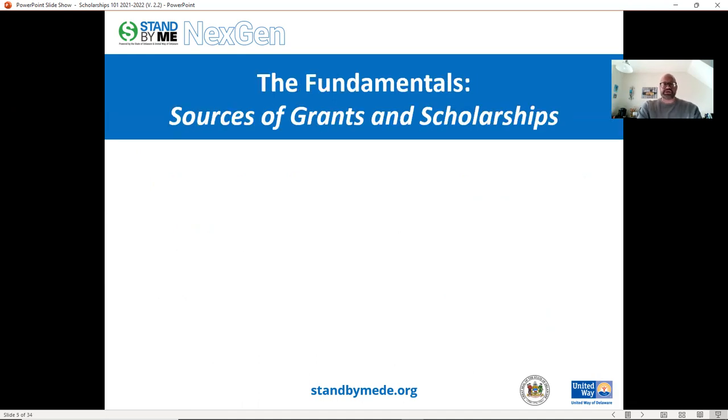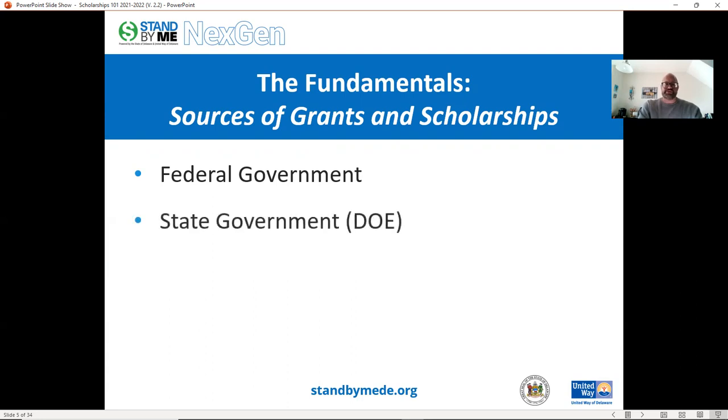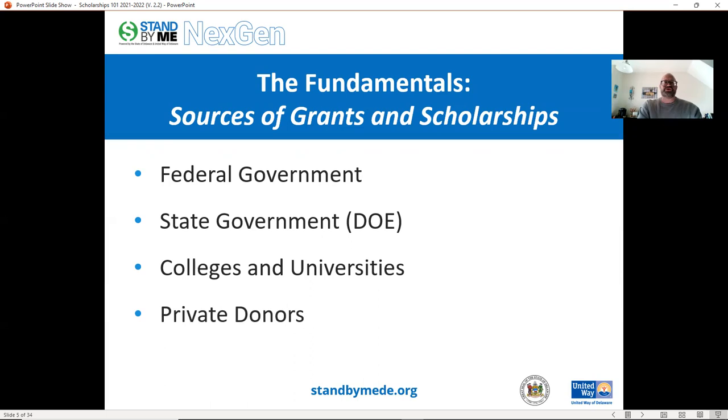So let's talk about the fundamentals. Where does this money come from? The federal government is the main place where we think of financial aid coming from because we're familiar with the FAFSA, which we'll talk a little bit more about. The federal government will provide grants, student loans, and limited scholarships. State governments also have aid to give, and especially the state of Delaware. The state of Delaware has incredible opportunities for students as far as grants and scholarships, which we're going to talk about today. The colleges and universities themselves are going to have aid in the form of scholarships most often, but also grants and in some cases loans. And then of course we've got the private donors, the individuals, foundations, and corporations that are willing to give scholarships to needy and deserving students.